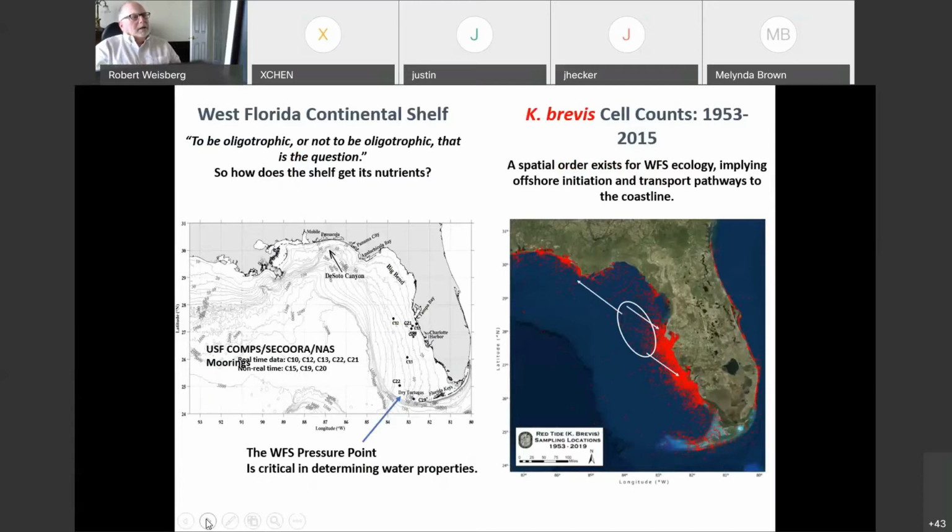Okay, so let's see what's going on the West Florida shelf. On the left-hand panel, you see that map again, and there's an arrow pointing in the lower left-hand corner of the shelf that we call the pressure point. And that's a very critical location in determining water properties on the shelf. I can kind of go back and say that William Shakespeare knew all about this problem in the 16th century when he said, to be oligotrophic or not to be oligotrophic, that is the question.